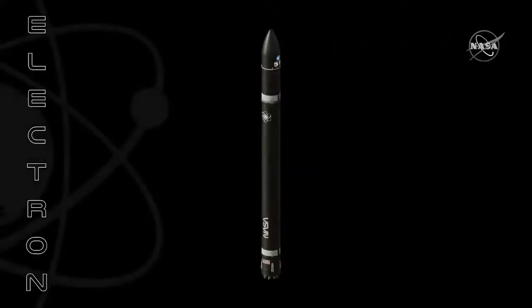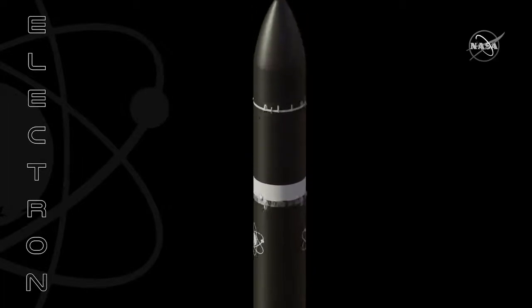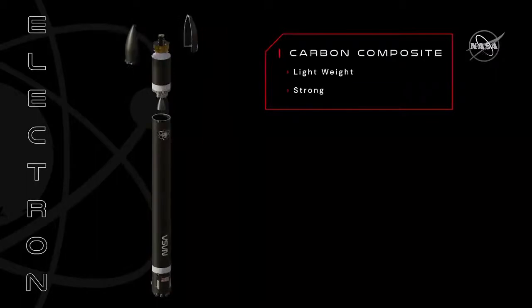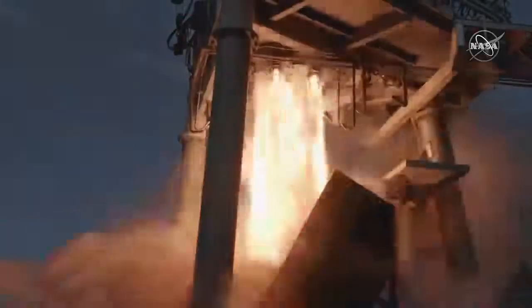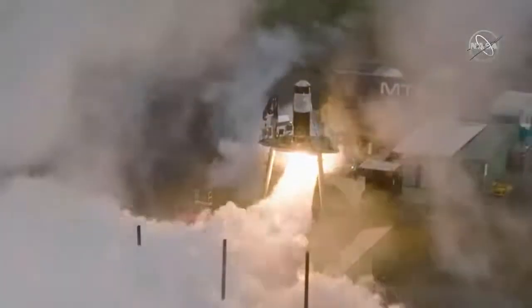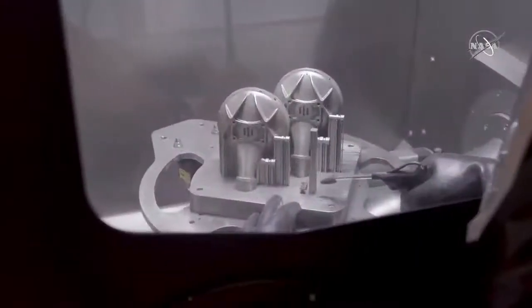Designed, manufactured, and launched by Rocket Lab, Electron is a two-stage launch vehicle powered by liquid oxygen and rocket-grade kerosene. Much of its structure is made of advanced carbon composite material, including its propellant tanks, which is what gives Electron its sleek black look. The rocket is powered by 10 Rutherford engines, 9 at the bottom of the first stage, and a 10th space-optimized engine to power the second stage to orbit. The Rutherford engine is the world's first to use an electric pump-feed cycle for orbital space travel, making use of electric motors and batteries to drive its propellant pumps. It's also 3D printed using additive manufacturing processes.